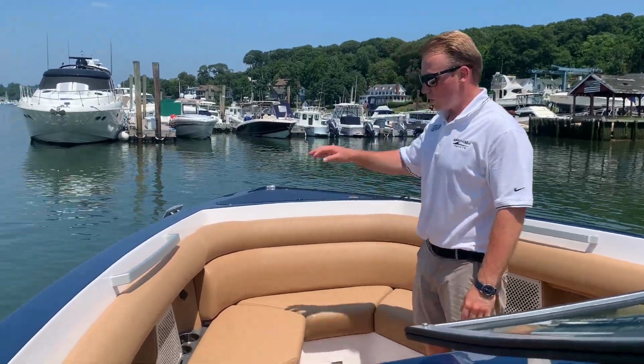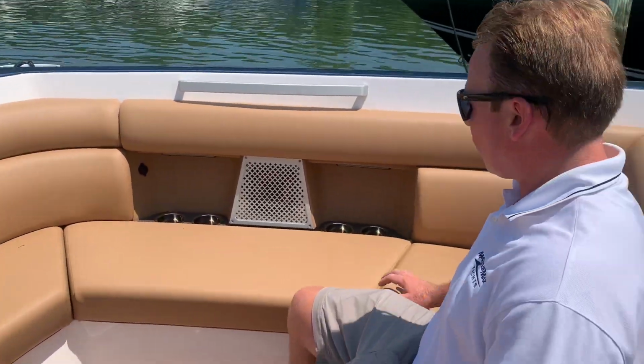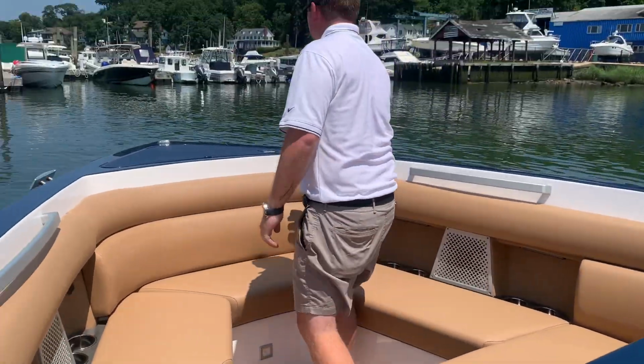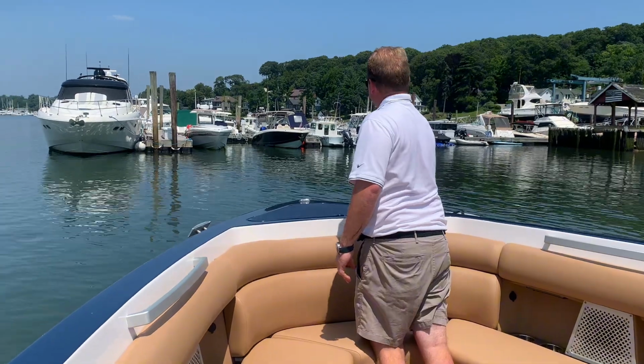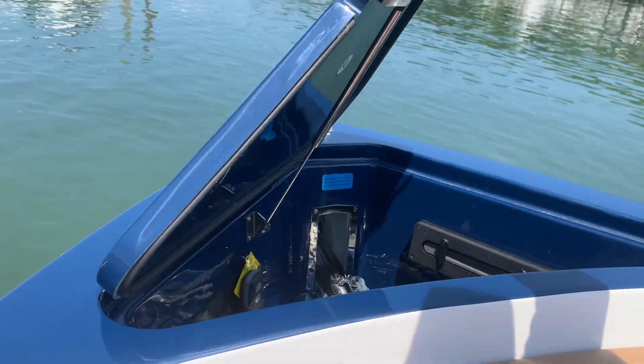We're at the bow of the AV36 Outboard. Very spacious, deep seating, comfortable while you're running the boat. Windlass anchor, a remote, and a washdown.